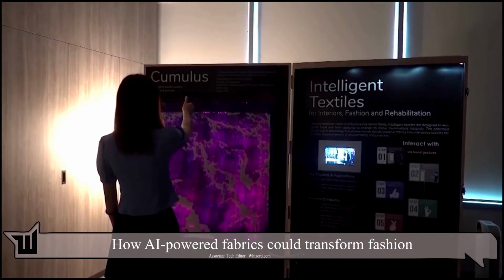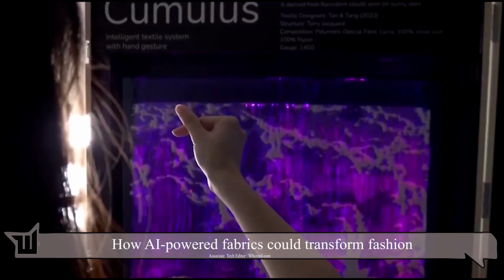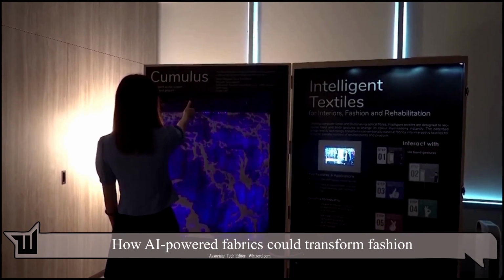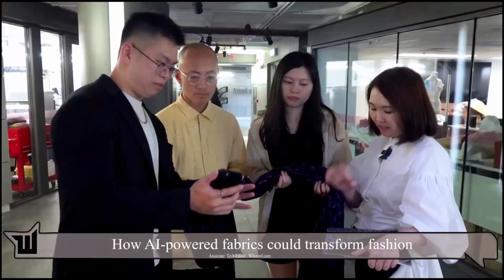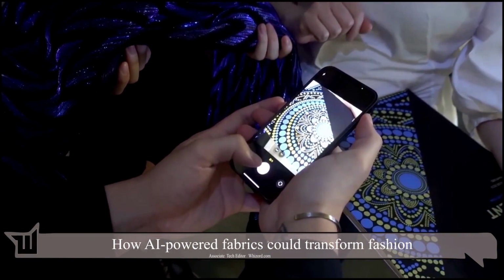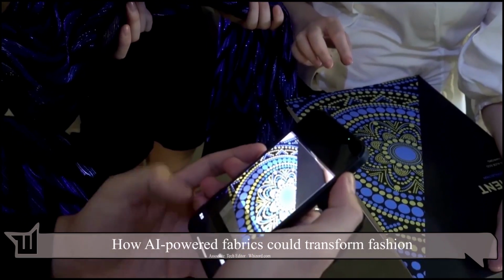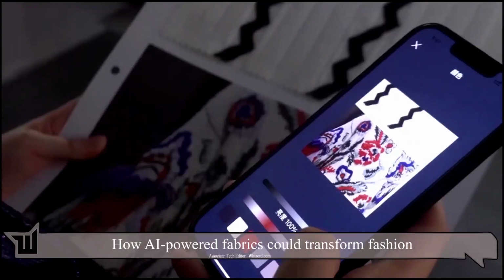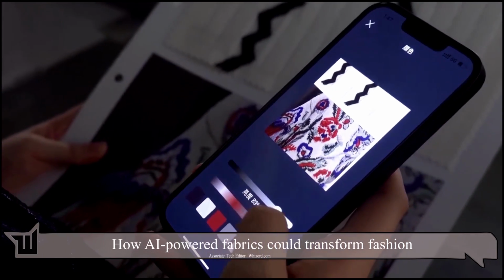For instance, a thumbs up triggers deep blue, a finger heart gesture elicits pink, and an OK sign prompts a jewel-toned green illumination. You can take a picture of it. The latest feature even enables wearers to choose colors from photos on their phone and project them onto the fabric. Researcher Miffy Yu also underscored the sustainability benefits of their technology.